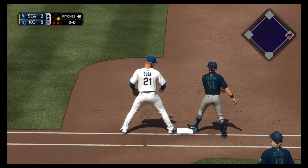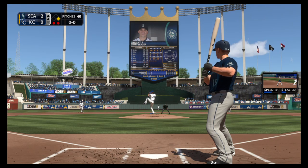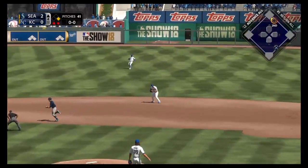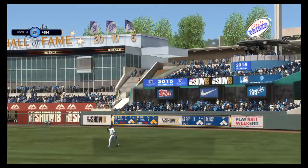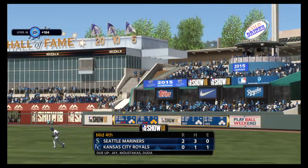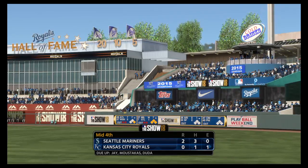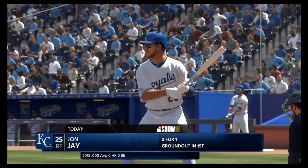And prior to the first pitch, he'll look to first. And he's back easily. First pitch on its way. Hit out towards second. Throw in time, and the side is retired. In Jay, he's 0 for 1 thus far.